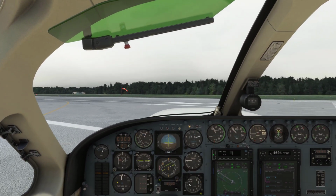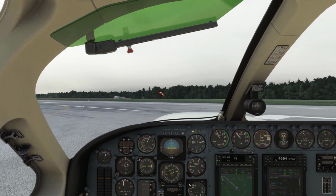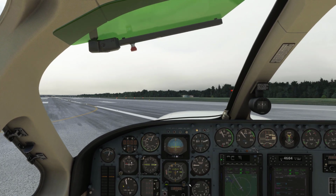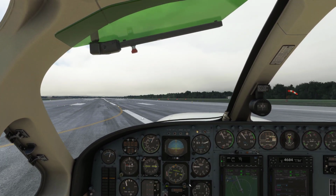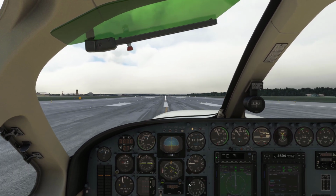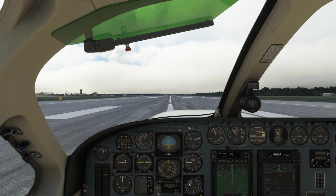We might get a little peek of Brewer Airport. Again, it's directly in line of the runway. I don't know if we're going to see the ground or not. And we are going to be turning to the west, so our left wing is going to be high, so we may not see it, but we can take a peek. Alright, here we go.